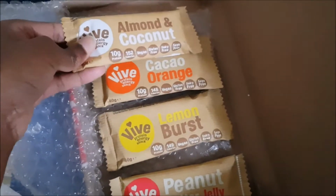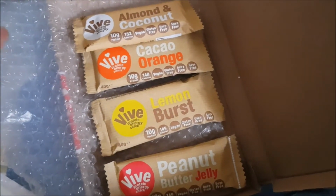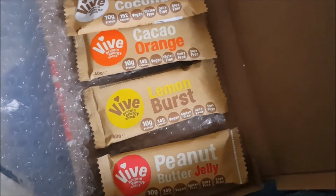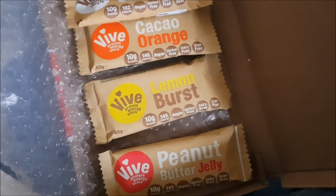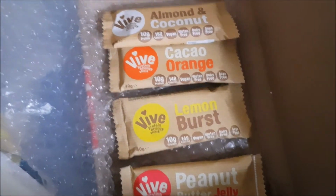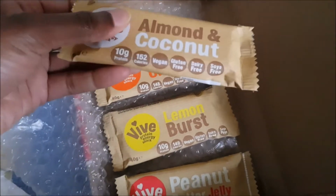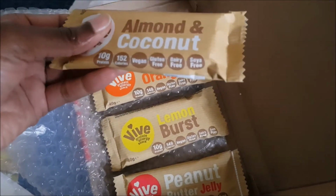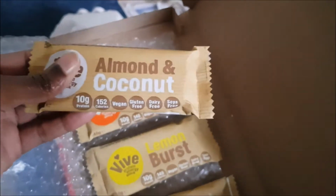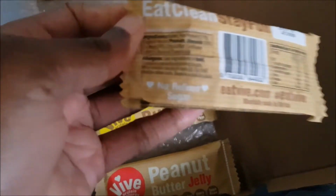And say if I'm out and about, I'm really hungry, and I don't have the time to go out and get something from either the grocery store or a vegan restaurant or whatever it is, I can just have one of these in my bag and take it out and eat it, and I'm satisfied because it's filled with protein, it's filled with a lot of plant goodness, it's not gonna weigh me down because it's vegan, it's gluten-free, it's dairy-free, and it's soya-free. It's like, what more do you want? So that's another fact I really like.